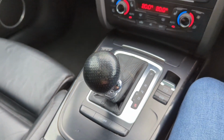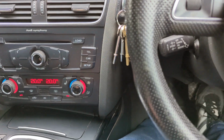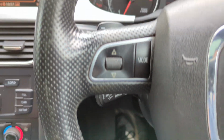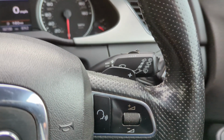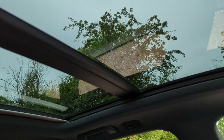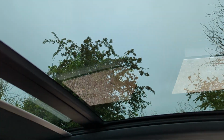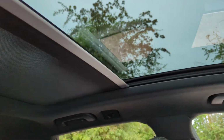6-speed ZF gearbox, perfect. Changes really smoothly, kicks down nicely. We do have cruise control. Does have the paddles to change gear. Auto wipers, yeah. And this lovely panoramic roof, which does have the sun blind, and it does open as well. But I prefer that to be open, so we'll put that back again.